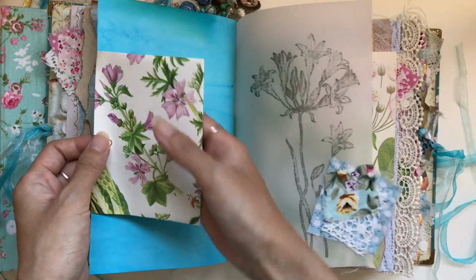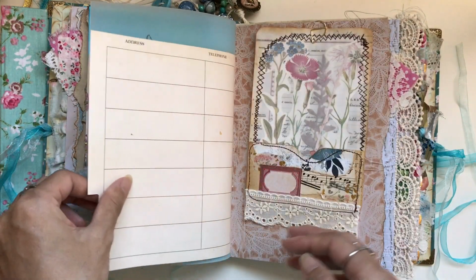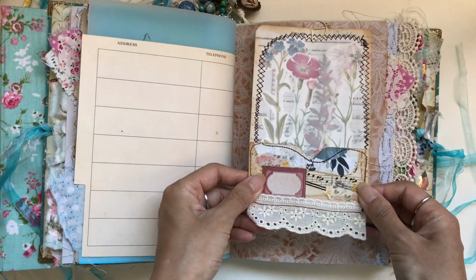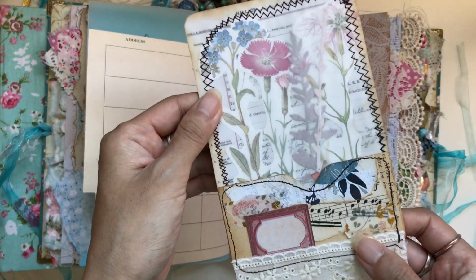We've got an envelope paper clipped on. So pretty. So pretty. Ooh, look at this. This is so cool. Look how she's done this.